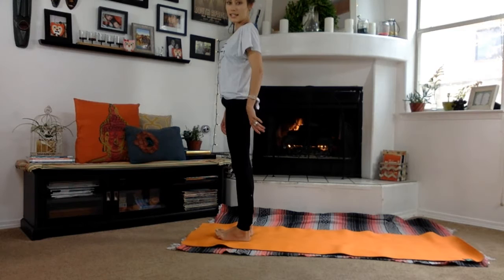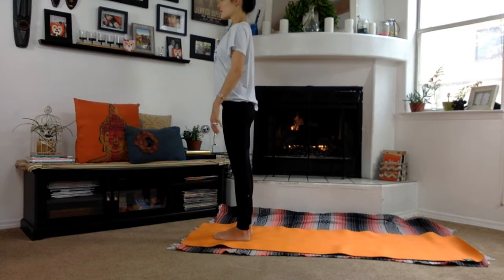Sit with your intention. Sit with that shift in energy that's already taking place in your body. And when you're ready, we're going to go up to the top of the mat standing. So coming into Tadasana, Mountain Pose, finding whatever stance suits you best this morning. Spreading through your toes, pushing down through all four corners of the feet, letting the arms rest naturally by your side.